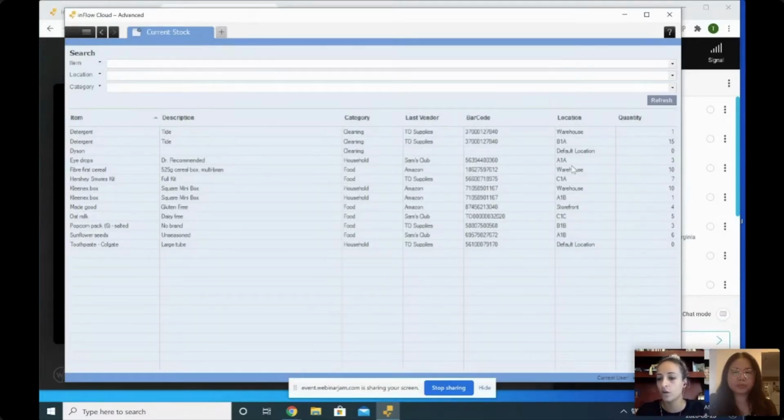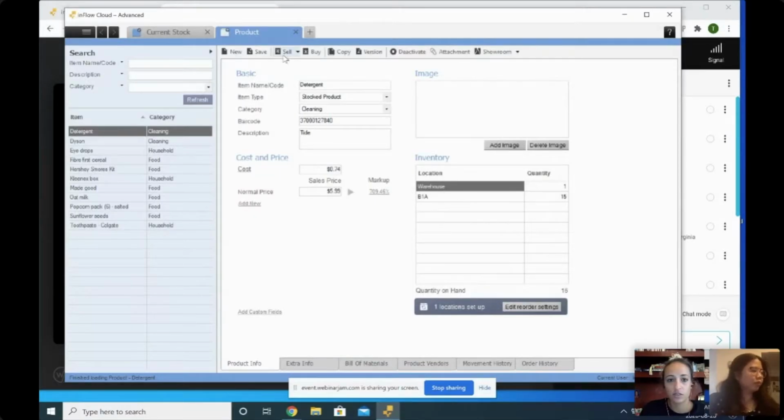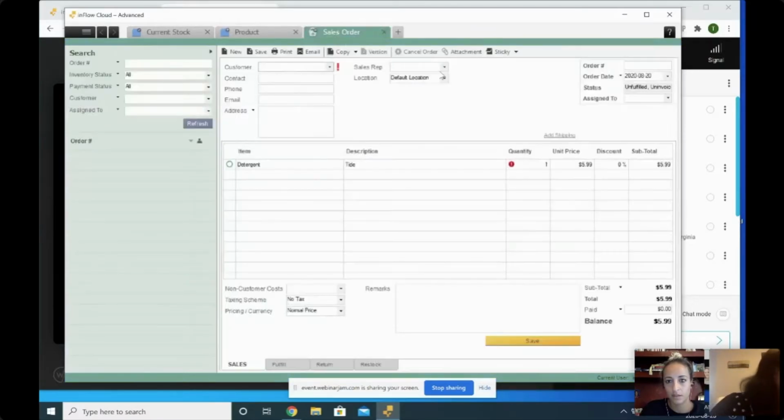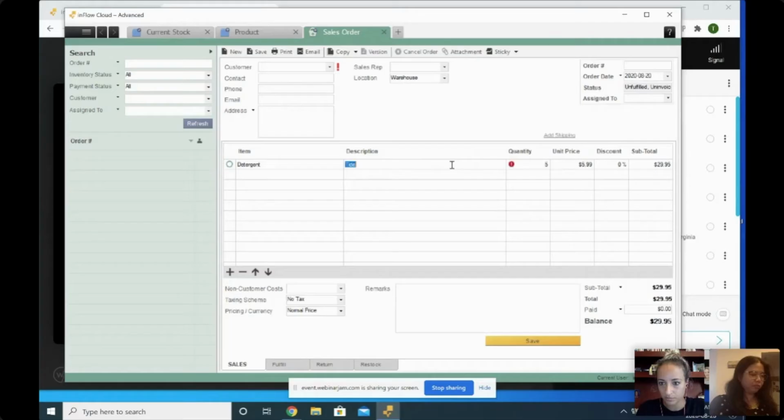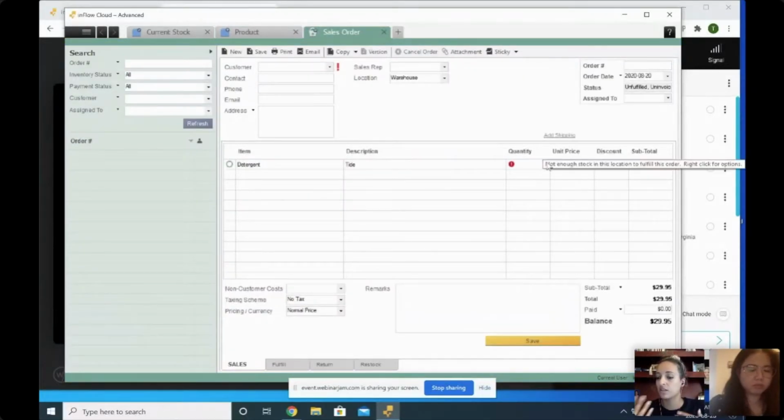Let me show you why this doesn't fit with the new system. I'm not saying it's wrong, it just doesn't fit. Let's take an example, detergent. You can see that I have detergent in the warehouse and on the shelf. I'll open the detergent item. So we have warehouse and shelf. I'll create a sales order. I'll show you defaults later, but say I choose warehouse and put in 5, it's going to show me low stock. But as you saw, I actually have 16. In reality, I do have enough stock. So these are the implications of not having locations and sublocations separated out.